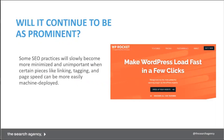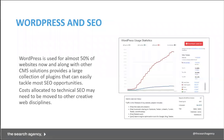Unimportant things like linking, tagging, and page speed, right now they're easy to be deployed through the machine, through CMSs, through plugins, and that can be seen here with WordPress being used for almost 50% of websites, along with other CMS solutions. And they all provide a plethora of plugins that can be downloaded and used that automatically crunch images, so you don't have to spend the time doing it on your own.